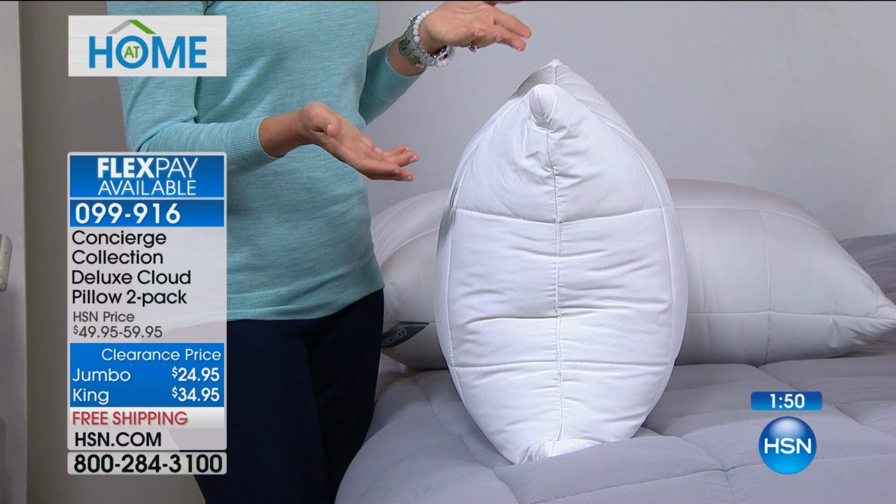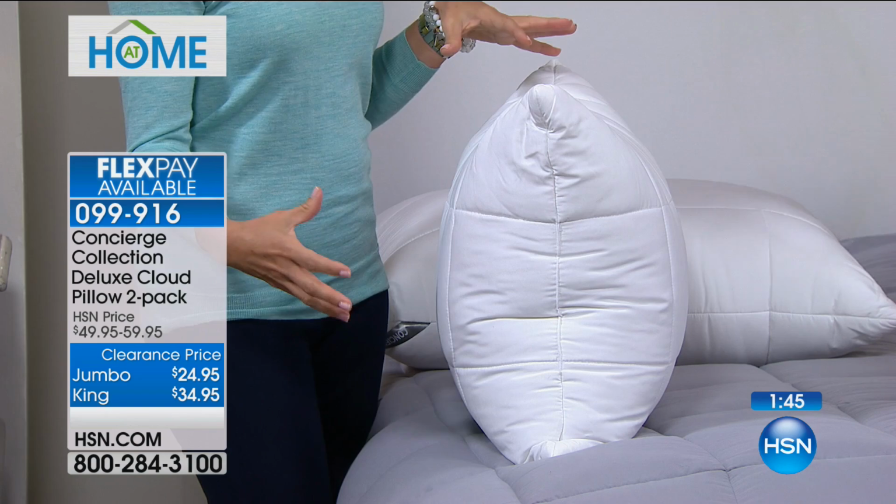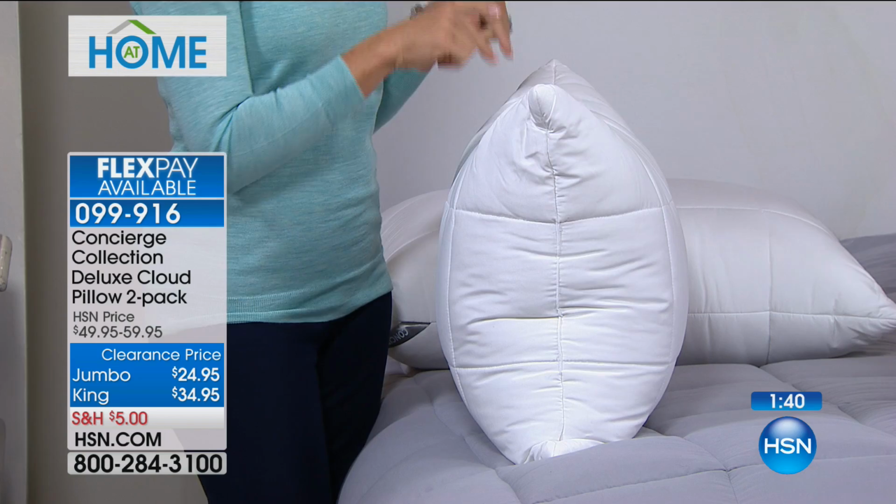This is a big, beefy pillow, not at a beefy price. Honestly, you would spend $24.95 on one pillow of this quality. Definitely. Because pillows, I know it's hard to tell. They're white. They're stuffed. They all kind of look the same. You see them in big bins at the end of the aisles, and they're like $5.